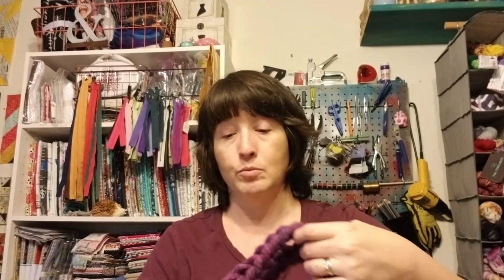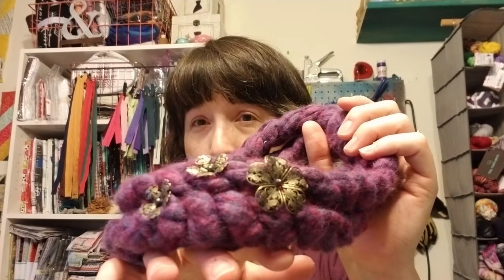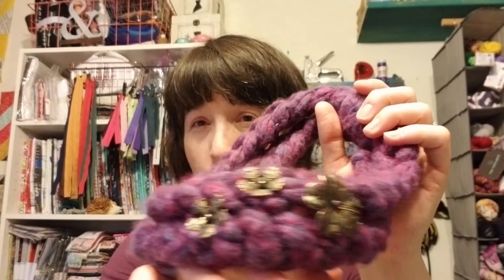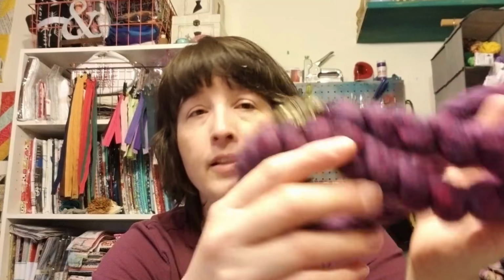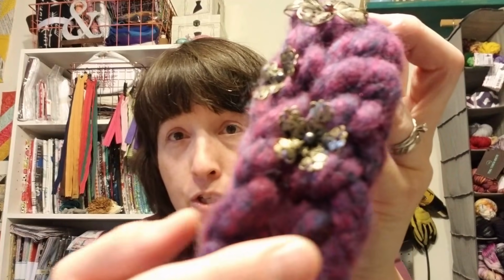And like I said, that only took half a skein of that yarn because it's super chunky yarn. Now I also made this one, which I don't think I've ever seen. And I added some filigree, they're not beads, but just little jewelry things. And I put a bead in the center of them. These little filigree flowers I had.